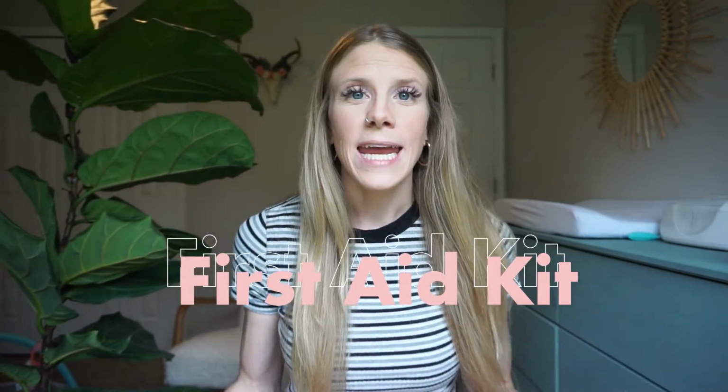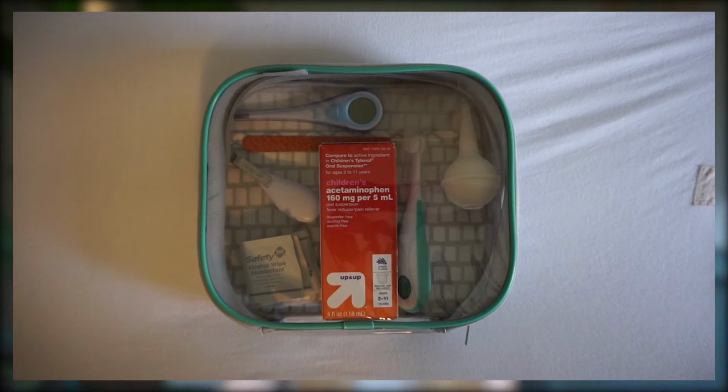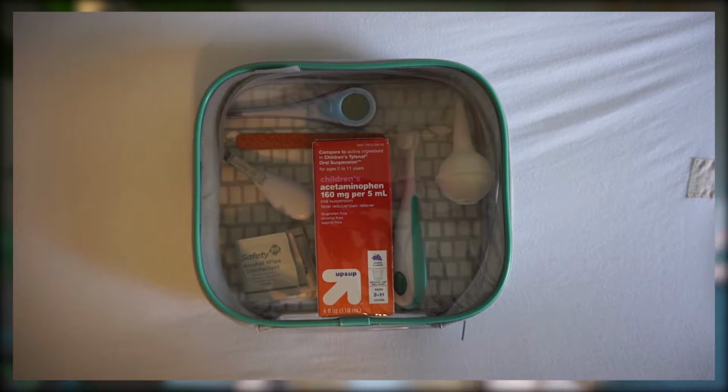I'm gonna bring a few toys to keep her occupied just in case. So the next thing that I'm gonna be bringing with me is a first aid kit. I was actually gifted this kit at Charlie's baby shower, and I absolutely love it. It came with quite a bit of stuff, but I can just put everything in it, and it's all right there if I ever need it.